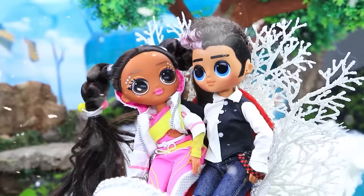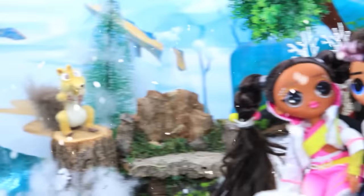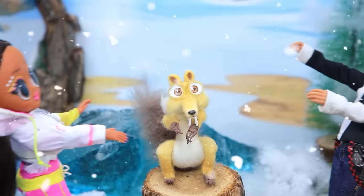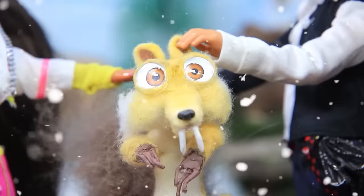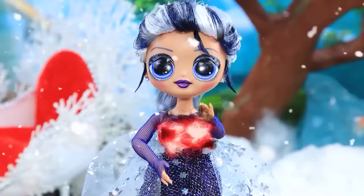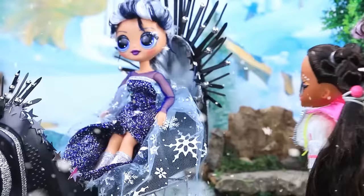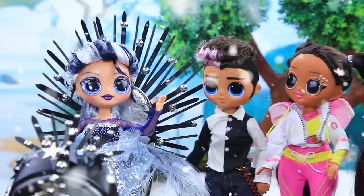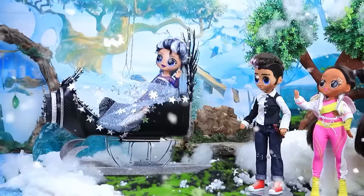A couple came to the forest to relax. Oh, look, a squirrel. It is so pretty. Nice animal. Wow, I want to sleigh too. True, they are too light. Some magic. That's better. Cool sleds. Wow. Miss, did you see a white sleigh? No, never saw it. Bye. Bye. Goodbye.